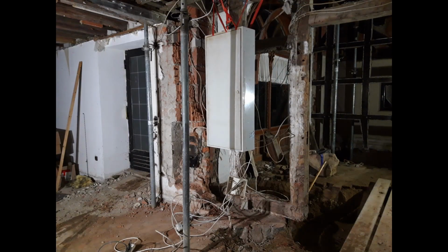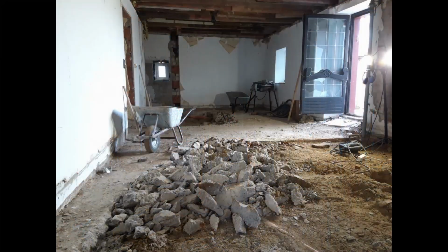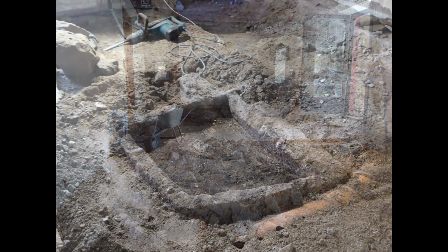The wall on which the power distribution was mounted also had to be demolished, and this is where my photo was taken, which has been my profile picture on YouTube ever since. I also took care of the concrete floor here in the dining room. And so I'm slowly getting some practice in it.